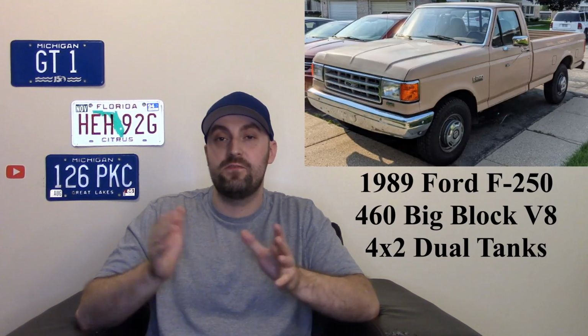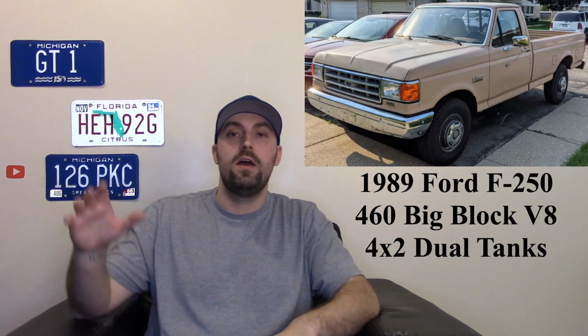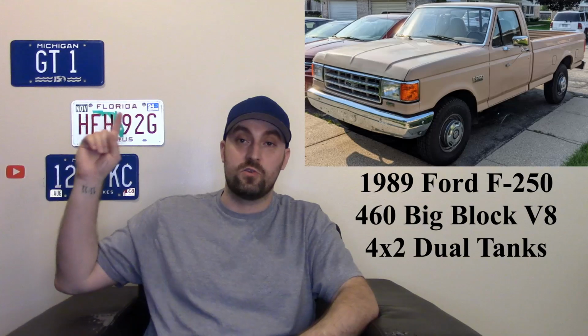Now that vehicle has dual tanks. It's a 1989 Ford F-250. It's got the big 460 big block engine in there, but that whole frame rail was soaked. There's a rear tank, there's a front tank, so basically you have two fuel pumps there, and there's a high pressure one right in the rail. So that high pressure one was soaked in gasoline around it, but once I wiped everything away and turned the vehicle on, it wasn't leaking.